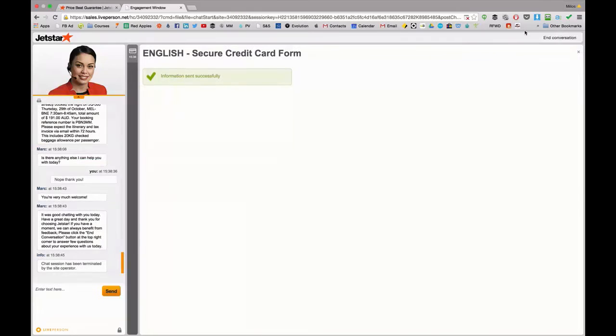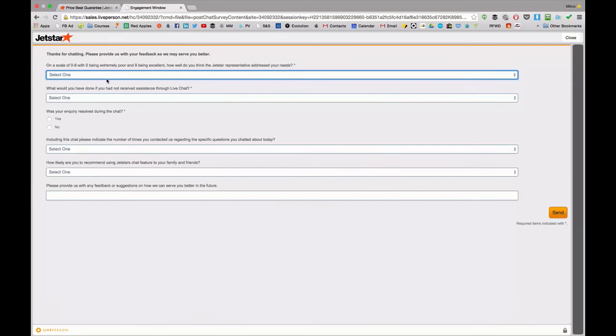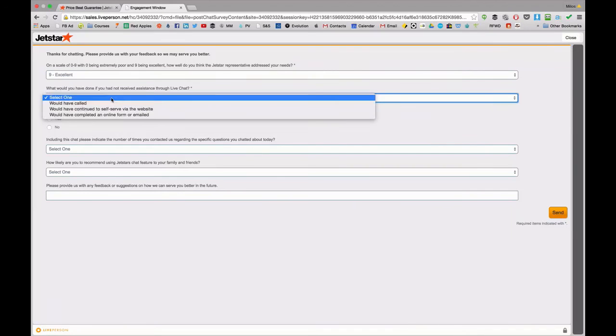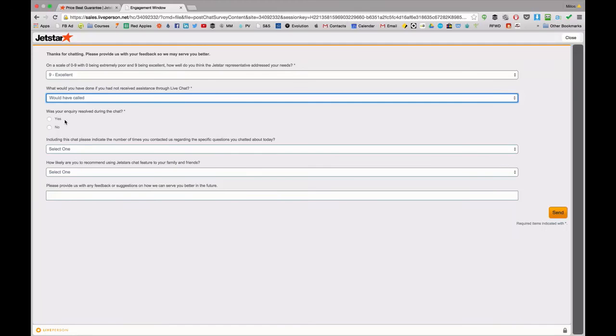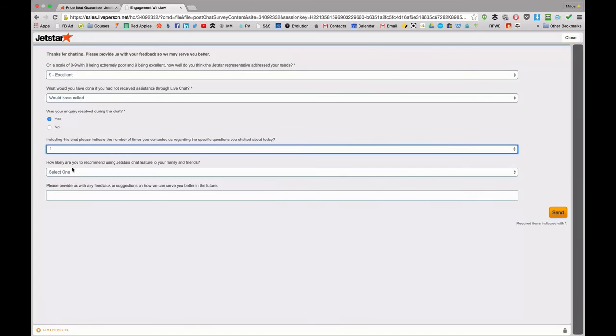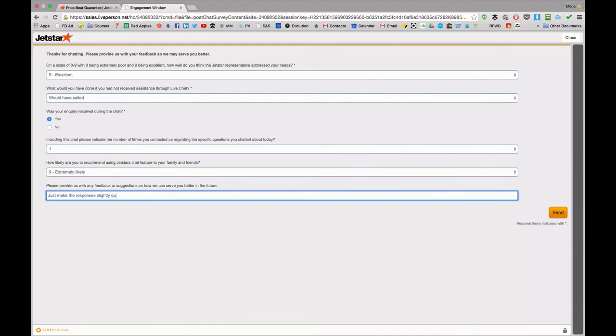And then you can just give some feedback there. I think this is excellent service. Extremely likely. I'm recommending it for sure. I'm doing a screen recording of it right now. The only thing I would suggest to change is just make the responses slightly quicker if possible. Otherwise, it's definitely excellent.